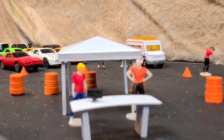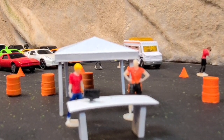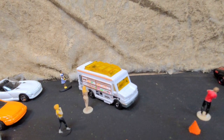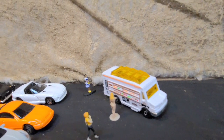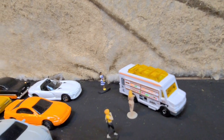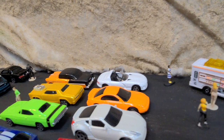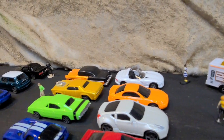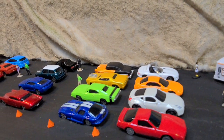But on all of these weekends that we're having these races, one of the things we're going to do is pick out a best of show. I mean, this is, after all, a car show as well as a race, and we're going to go ahead and pick one of these cars to be the best car of the show. So I want you to give some input into yours, but we're going to pick one out. So let's take a look.